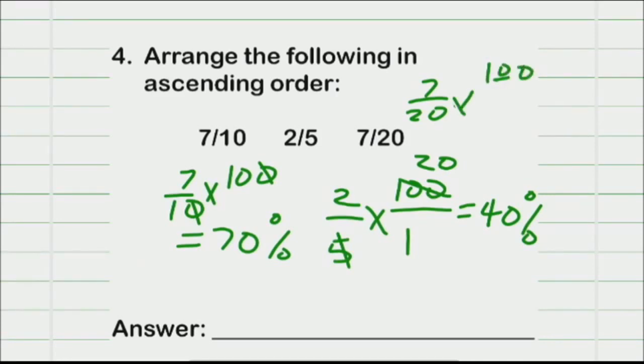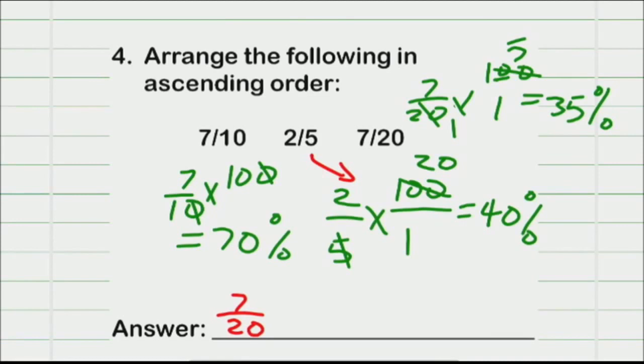So what's next? Since I know which is the highest and which is the smallest, the first fraction will be 2/5. Are you sure? 2/5 is how much percent? No, 40%. It's 7 over 20, right, because 35 is less than 40. Okay, and what comes next? 2/5 and 7 over 10. All right, excellent work, caller. You are absolutely right.